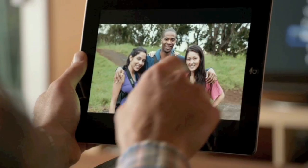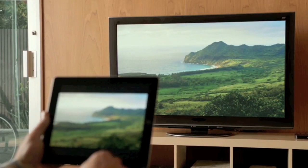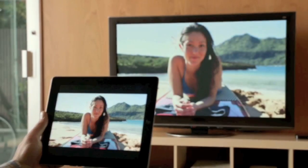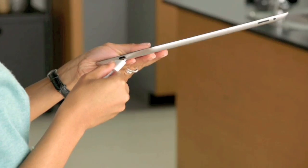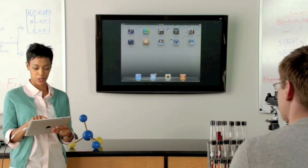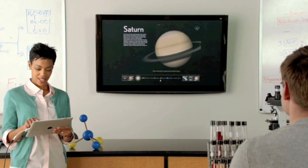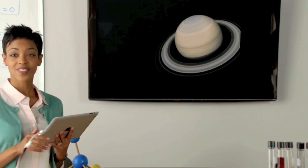Recently, we added new ways to share the content on your iPad. With AirPlay, you can share movies, photos, and music right to your Apple TV. And now we're adding video mirroring. Just connect your iPad to your HD TV, and it'll mirror exactly what you're doing on your iPad in any orientation and in full 1080p.